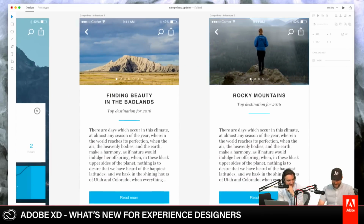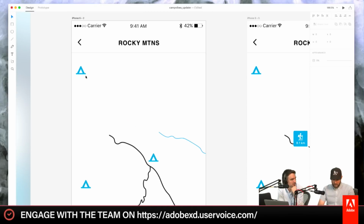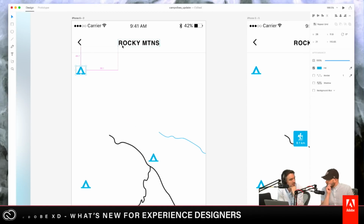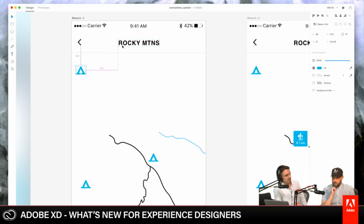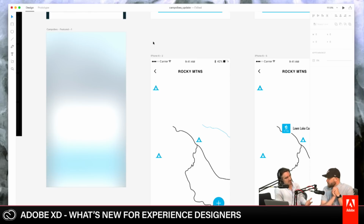Let's go find something more contrasting. And someone is asking, how do you make a gradient color? Gradients are coming. But you are already using gradients, so how do you do it? We do support gradients. If you copy and paste from Illustrator, from Sketch, from anything, we support gradients. We just don't yet have the handles to edit the gradients, but that's coming very soon. Actually, it might be in this build I'm working on right now.